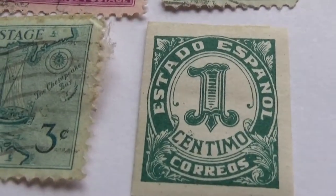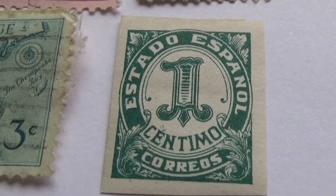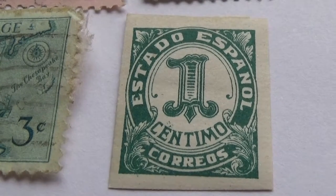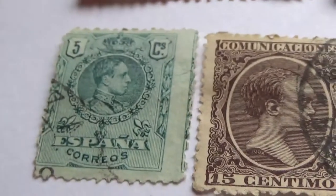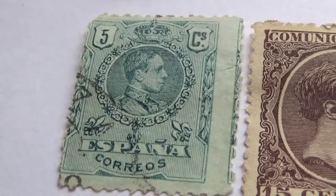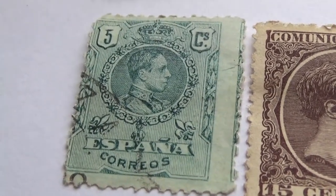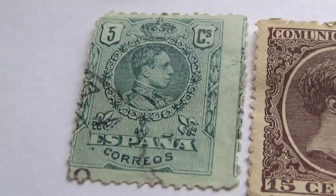Okay, and now we're getting into Spain. Here's the one. Okay, And we go down here, and we have the 5 cent, which was the one I brought to you at the very beginning. Really elegant in design. A little bit off in their cutting and stuff, but very elegantly designed.